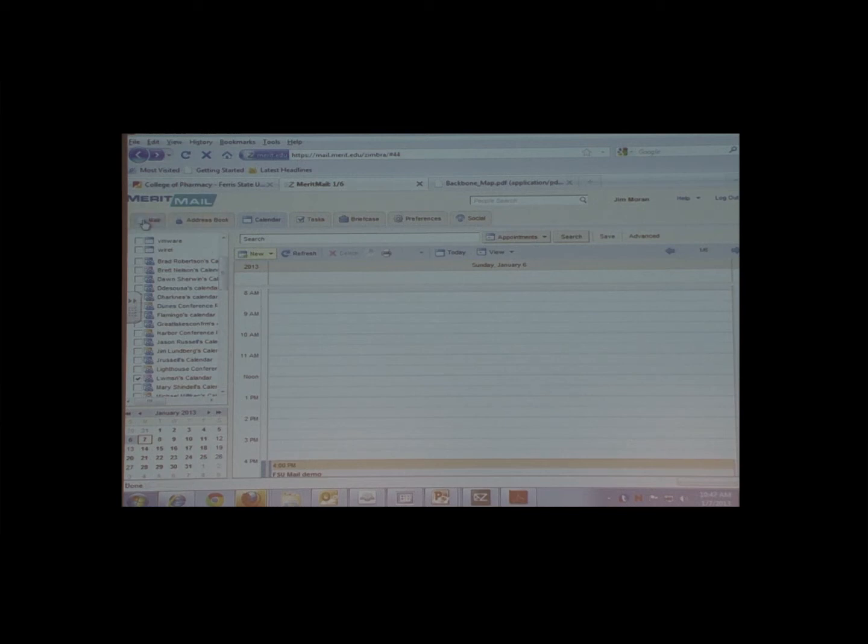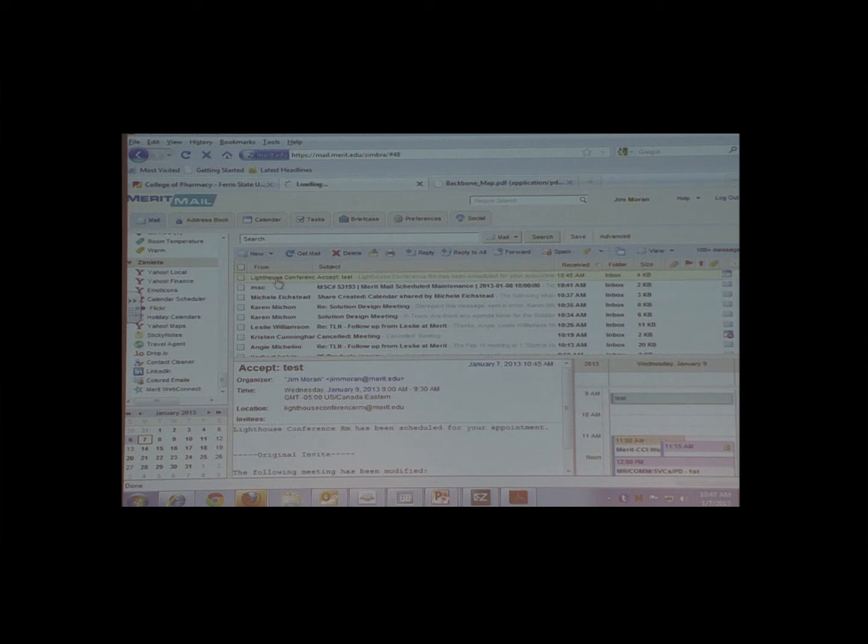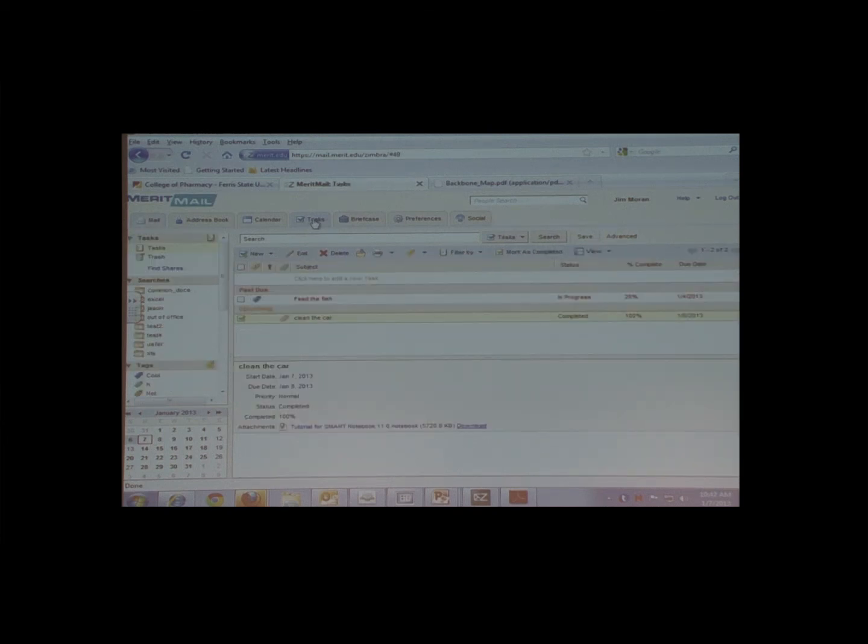So if we go over here to email, I don't know if this works or not, but we're going to find out. I thought it did. I think I have to drag it to an existing task is my problem. So I'll have to get back into it.